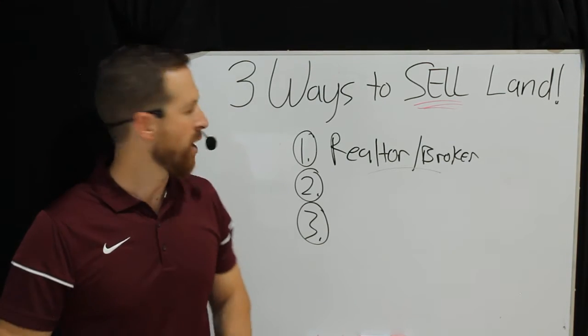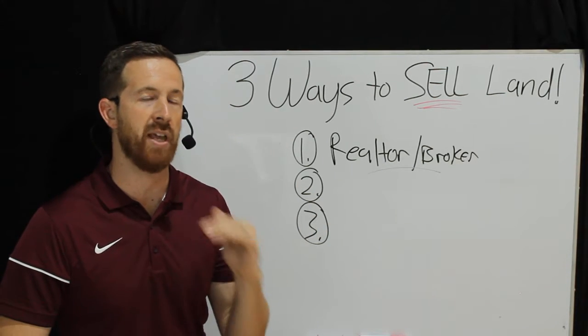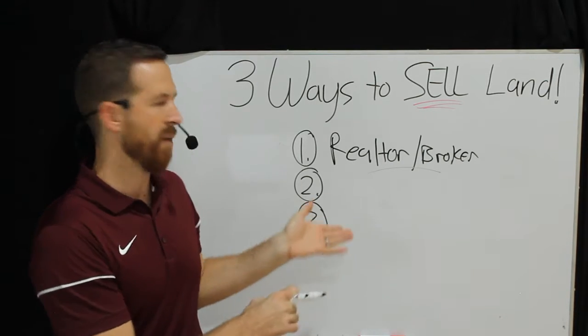Another pro of listing your land with a realtor is that they're going to try and get the best market price for your land, the best price in the market, because they earn their profits off the commission of the sale.